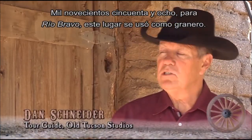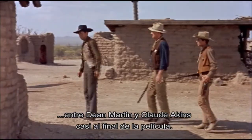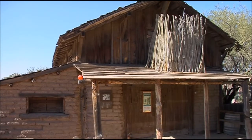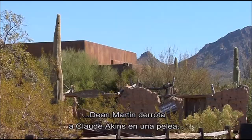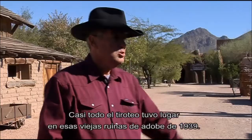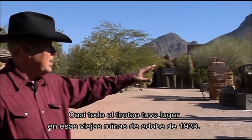In 1958 for Rio Bravo, this location was used as a barn. And this is where they set up for the exchange with Dean Martin and Claude Akins toward the end of the film. Ricky Nelson, in that window right there, was hanging out. John Wayne was standing right here with Claude Akins preparing for the exchange. As they cross right over there, Dean Martin whips Claude Akins in a fight. Martin then goes over to those old ruins to hide out for the impending gunfight. So much of the gunplay took place in all these old adobe ruins from 1939.